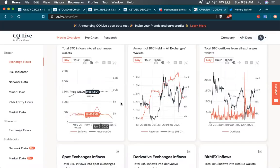Even if we zoom in a little bit closer, right, the inflows are pretty clear that there's more and more Bitcoin being put onto the exchange. Well, why does that happen? Well, you don't just bring Bitcoin onto the exchange to do anything else other than sell, right? And you sell into USDT, USD, depending on what exchange.